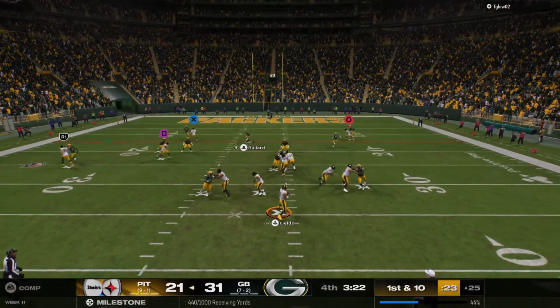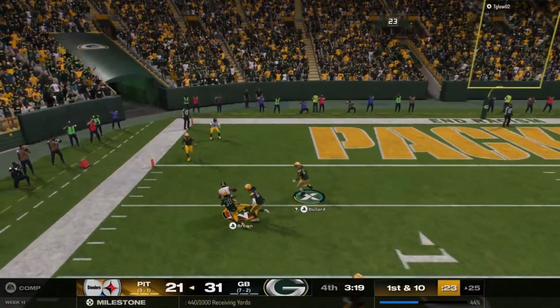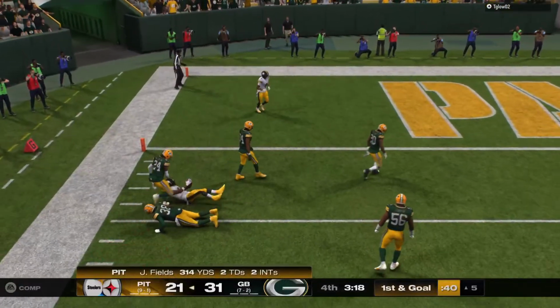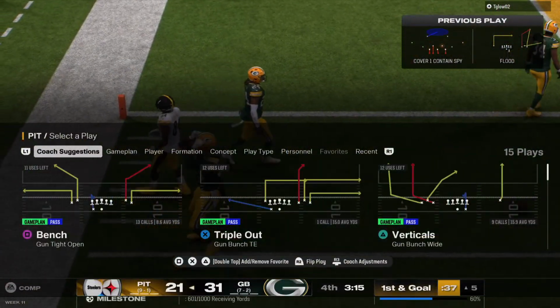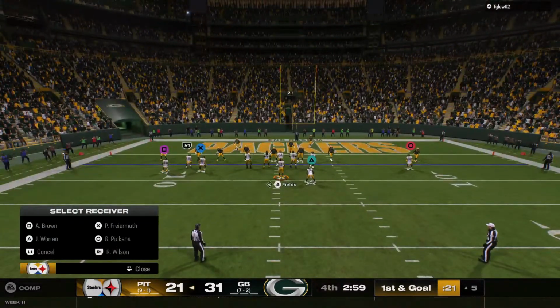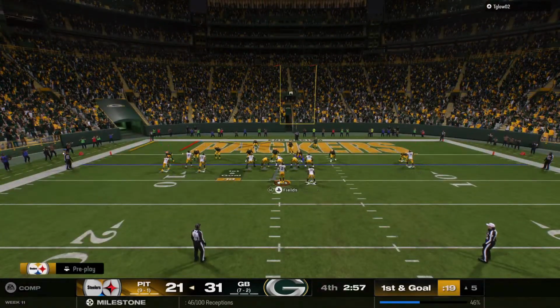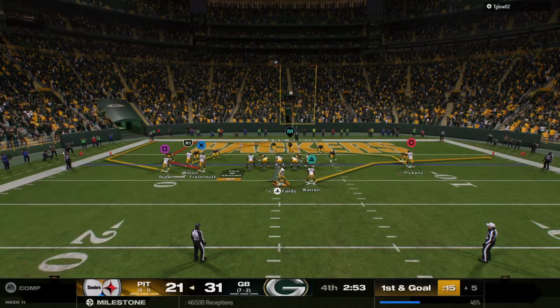Now a shotgun snap as they'll look to throw. Oh, he's got a man wide open, complete. And he gets it all the way down inside the 10 and mark him at the 5. Chewing up big yardage. Another nice gain there. This one goes for 20. 1st and goal, and they got to be thinking a chance to get right back into this football game.